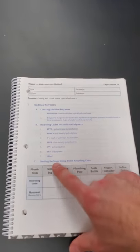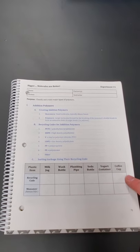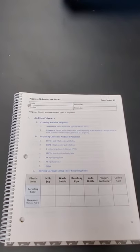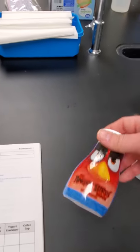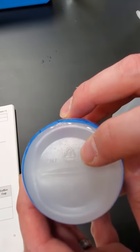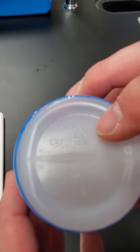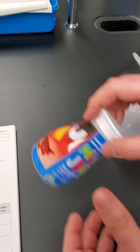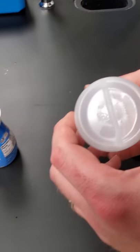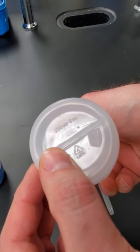All right, so let's look at our garbage sorting for recycling code section. Again, we're going to either write the number or the letters or both, depending on what we see. And then on your own time, come back and take away poly. So here's our first one, cute little Angry Birds milk jug. We look around on the codes and here we see our recycling code. If you can see it close enough, it looks like the number 2. Let's record that. Move over to our wash bottle. Very similar location. We see there that it's a number 4.